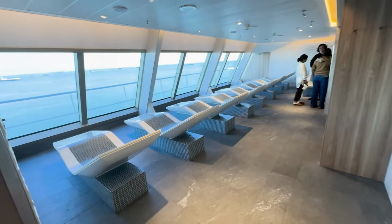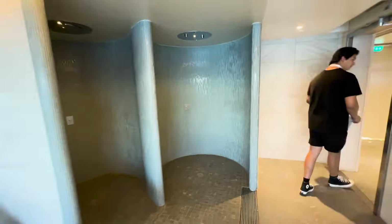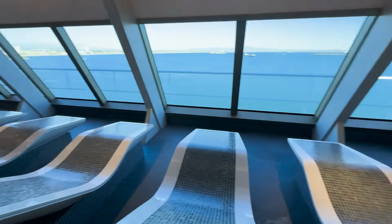All right, here's some of the areas of this spa. You can see they have these thermal rooms, these sauna rooms that overlook the ocean, showers. These are thermal chairs that look really comfortable.